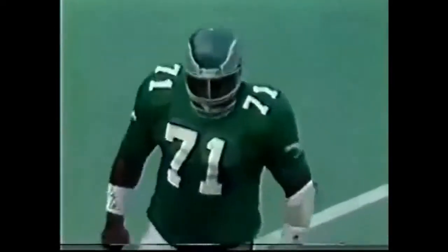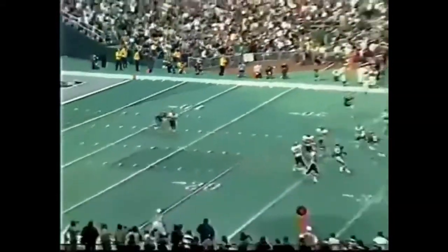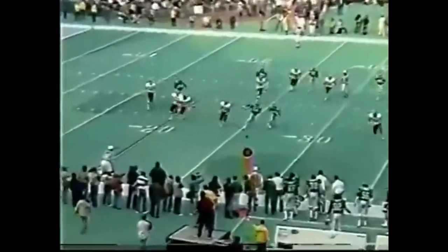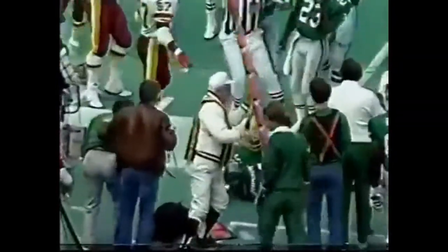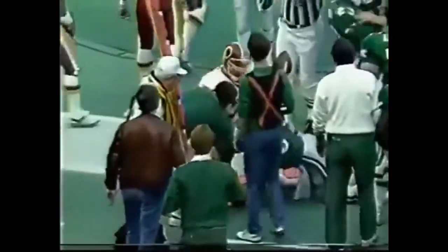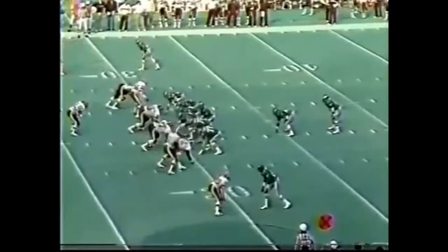And nearly Ken Clark almost picked off another one. Kicker's blocked. And it's out of bounds. Reggie Singletary got a hand on it, blocked the punt. And right now the Eagles defense is making it happen in a tie ball game in Redskin territory at the 30-yard line. 1st and 10.